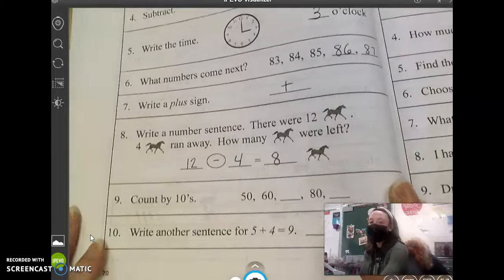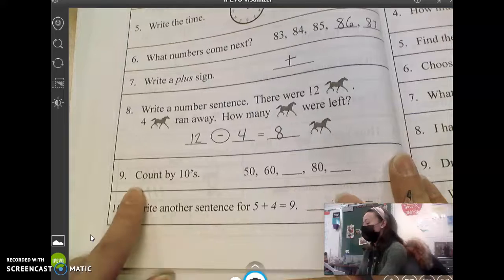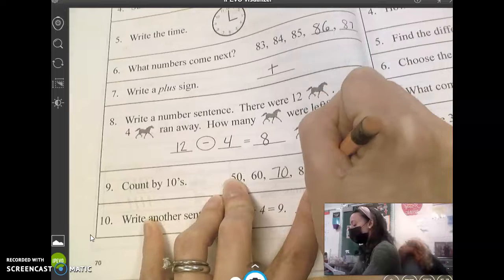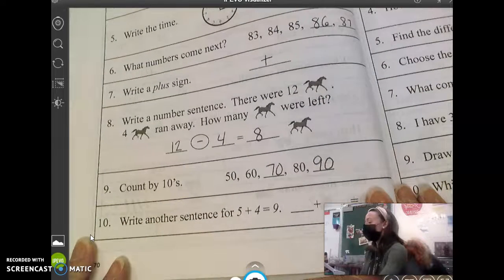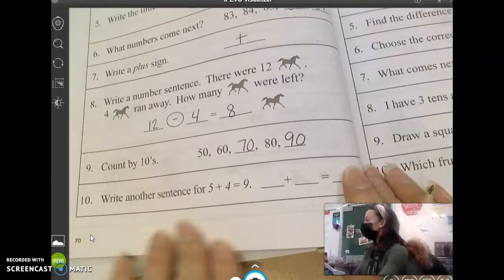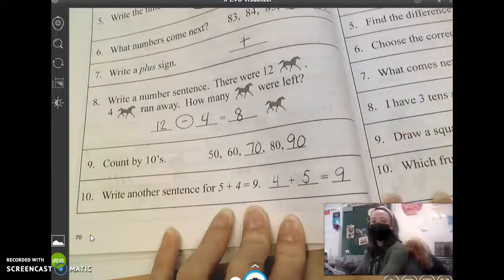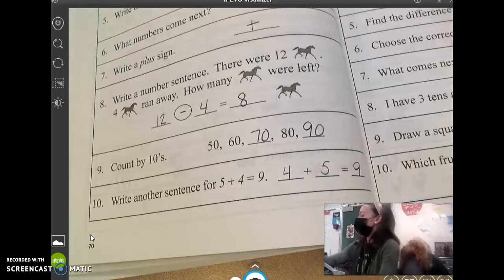Good. Number 9, count by tens. Jordan. Good. So we are missing 70 and 90. Number 10, write another sentence for 5 plus 4 equals 9. 4 plus 5 equals 9. Good job. All right. That one we can set to the side.